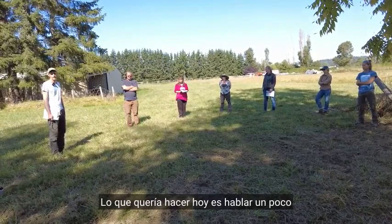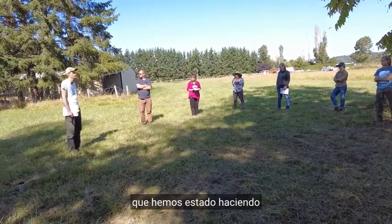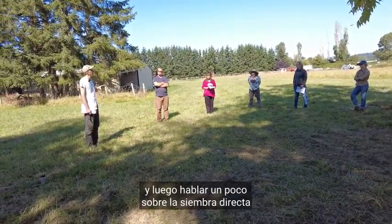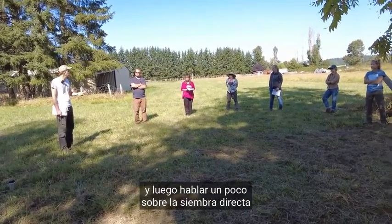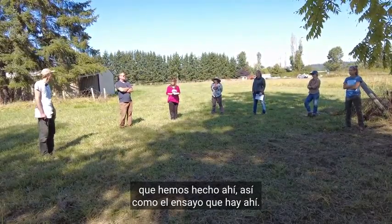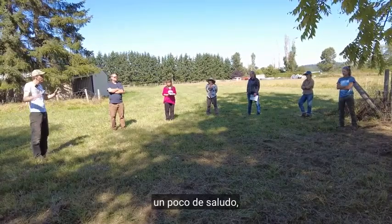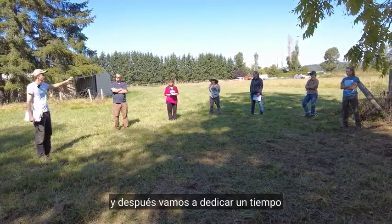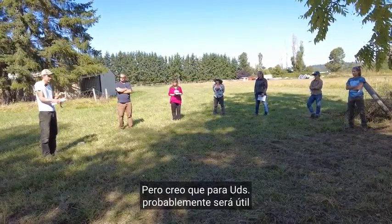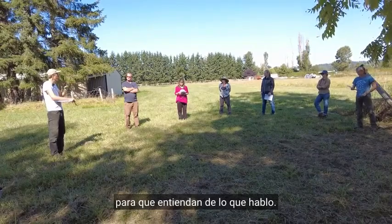What I wanted to do today is talk about a couple of different experiments we've been doing with fertilizer amendments, and then talk about the no-till seeding work that we've done up there as well as the trial here. I'm going to start with a little bit of an arm-wavy component, and then we're going to have some time to look at these plots. I think it would be helpful for you to understand what I'm talking about.